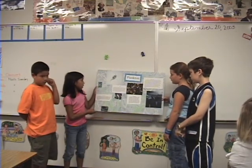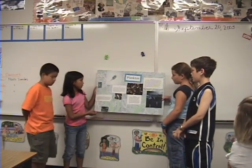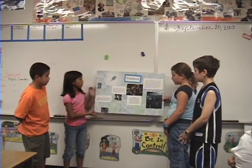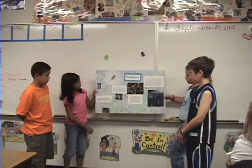Copepods must stay at the top of the water so they can be near their food source. They have hairy legs to slow down their settling rate. They have a sensitive eye spot, which helps the copepod know which way the light is. This is what a copepod does in its life. And here's a picture of a copepod and another picture of one down here.